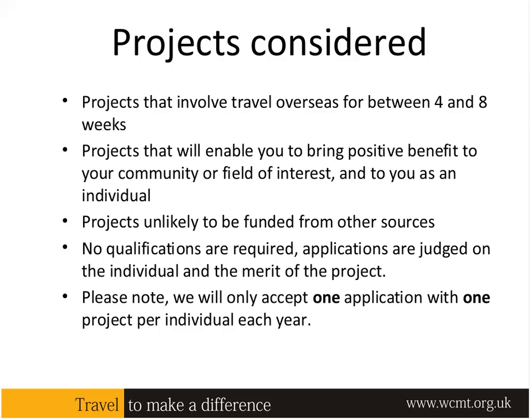Projects we are considering are ones that will enable you to bring as much positive benefit to your community or your profession in the UK, as well as to you as an individual. And that really is the focus, that the UK benefits from your fellowship.